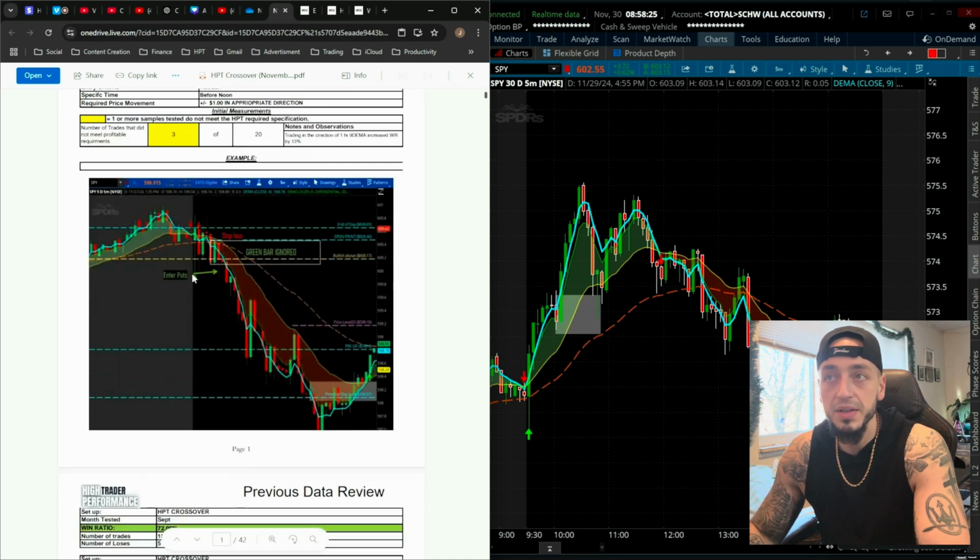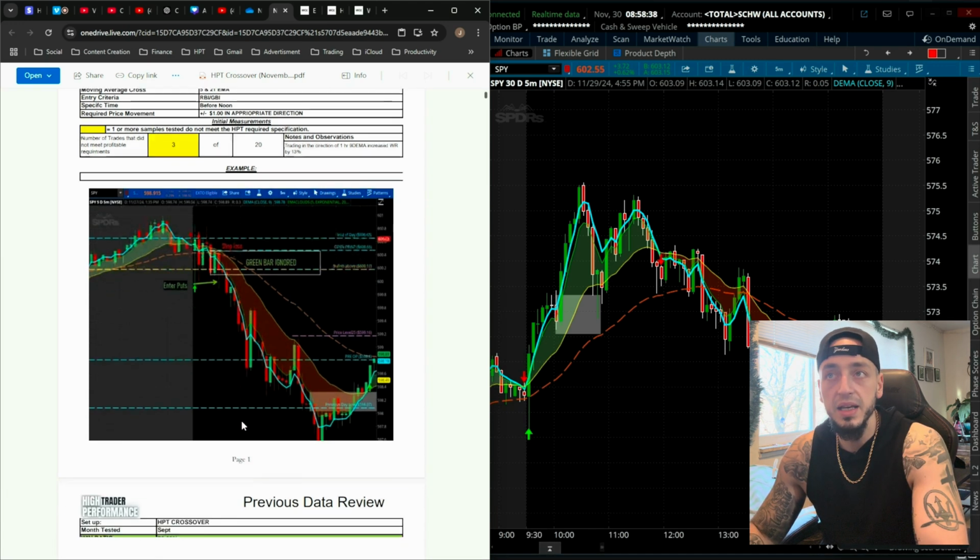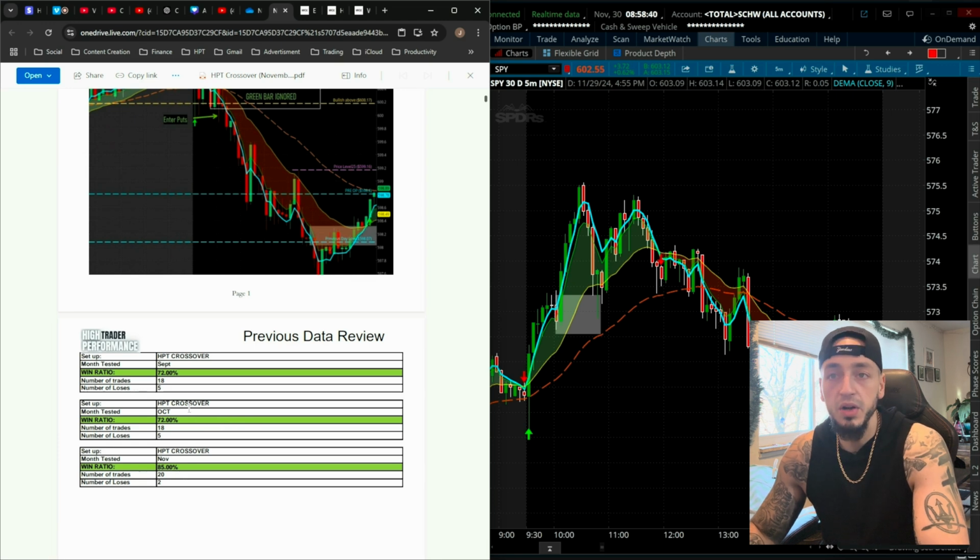So here's an example of it right here. Open print, price falls below it. We come up, we retest it, we sell through. Green bar ignored. Our entry would be once we blew the bottom of that green bar, and our stop loss goes above it. And then we follow trend down to the appropriate target, right?